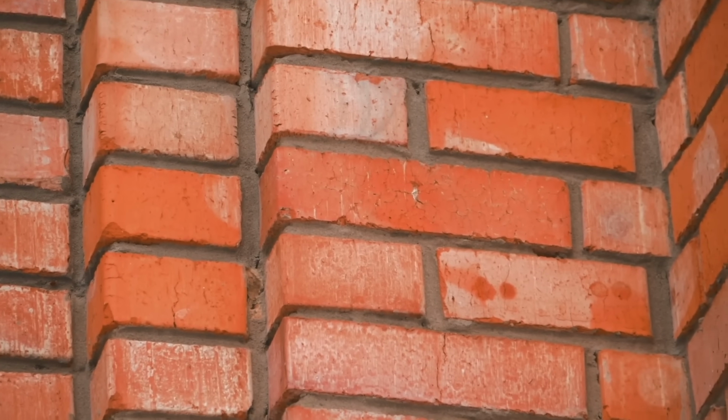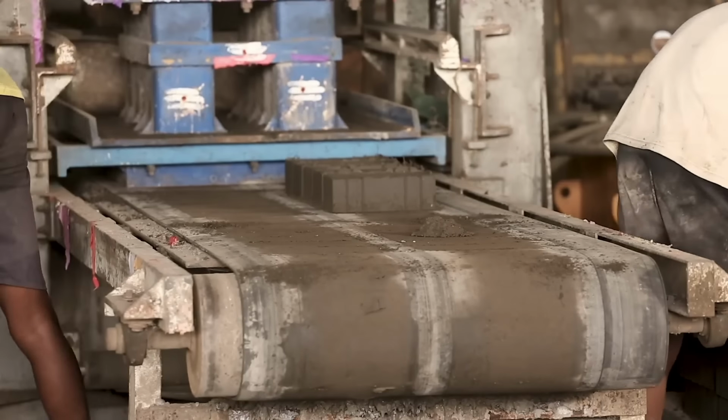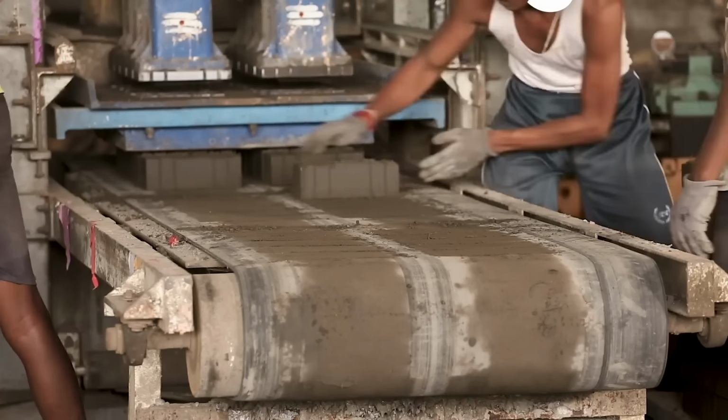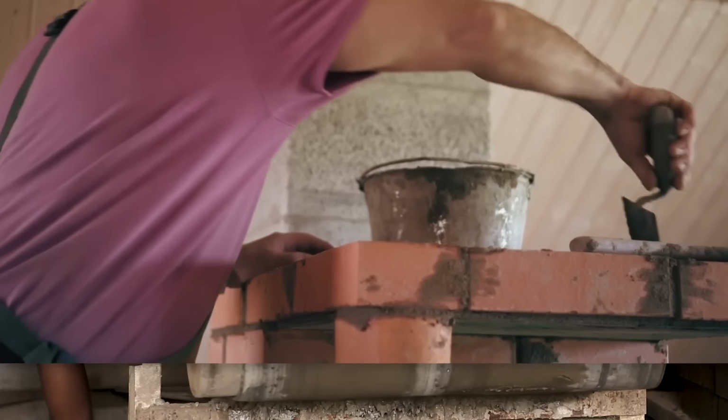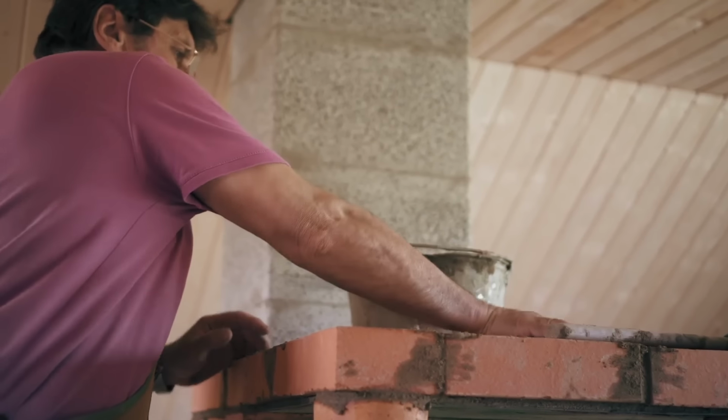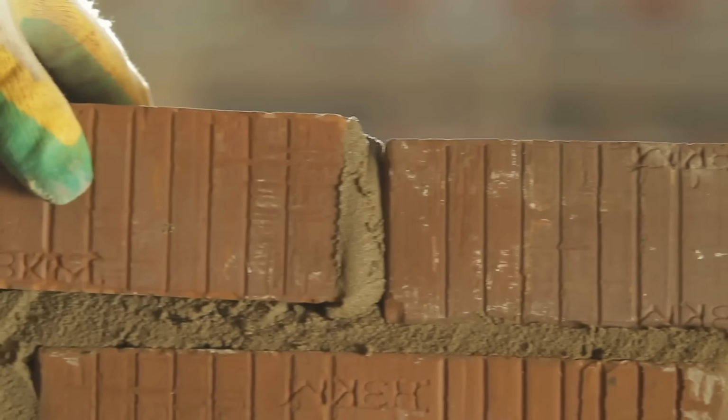This video is about bricks. Now, when it comes to producing bricks, there are three main methods: molding, dry pressing, and extruding, each of which has its own benefits and drawbacks that should be carefully considered as you select the right bricks for your personal bricklaying projects. Now, extruded bricks are, without a doubt, the workhorse bricks.